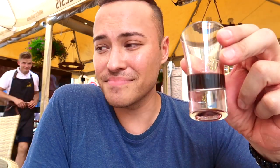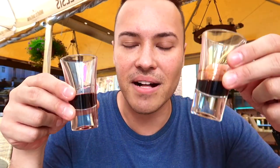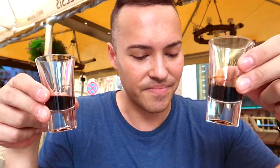I prefer this one. This would probably be really, really nice in a cocktail, maybe with tonic water, soda water, or Sprite. But I definitely prefer the blackcurrant balsam, called Migueli. But hey, I love something a little bit lighter. So there you go, guys. Make sure that when you're in Riga to try the local balsam or their version of Jägermeister.